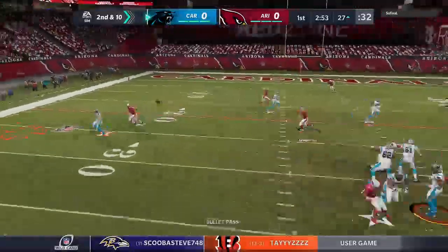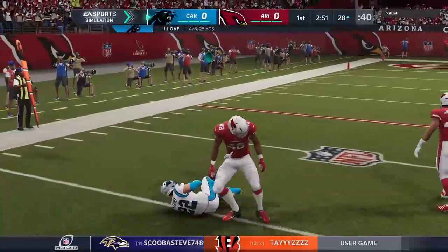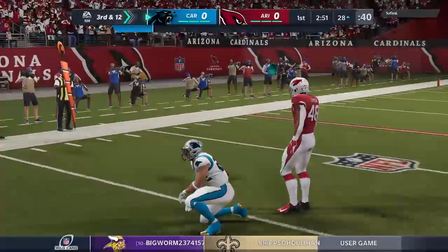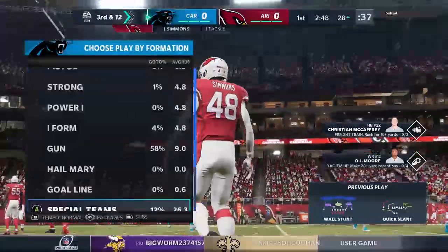To throw again, Love. Gets this to his running back. It's Christian McCaffrey. And he'll lose yardage here. Going down back at the 28. 2 yards the loss, and now 3rd and 12.